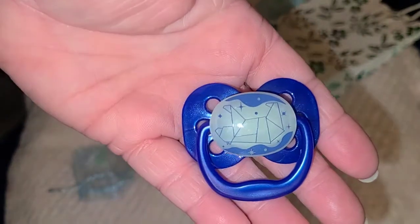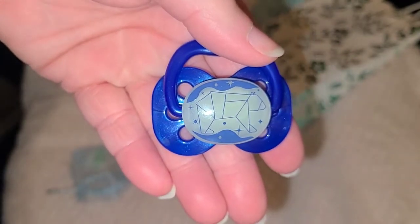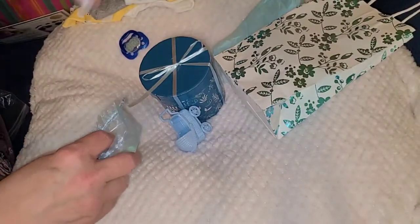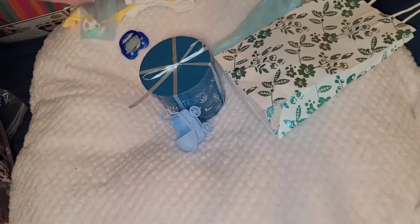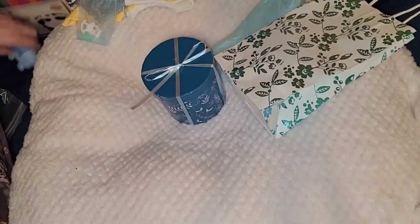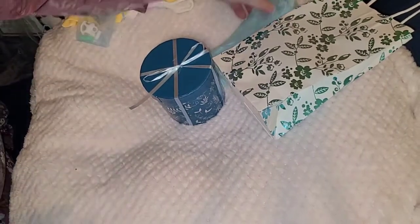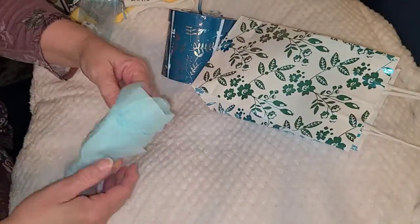See, it's like the constellations. Oops, I got it upside down. The little bear. Isn't that cute? I love it. All right, I'm going to put the little horsey in here. And I think there's some other little confettis I want to keep. I love that. That is so cute. Okay. Yeah. All right, let's see what this is.